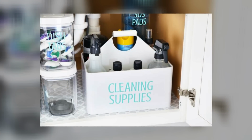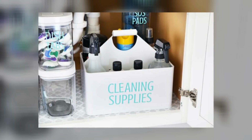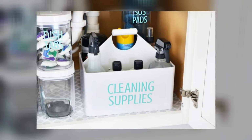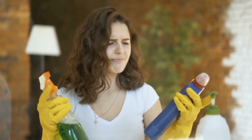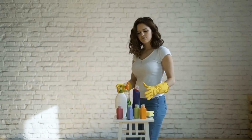13. Grab a caddy for cleaning products. Cleaning up after a meal can be a pain, but there are some things you can do to improve the experience. Try keeping all of your cleaning products in one place with a caddy. That way, you'll never have to hunt around for a sponge or spend 5 minutes looking for that elusive bottle of dishwashing liquid. Everything will be right where you need it, when you need it.